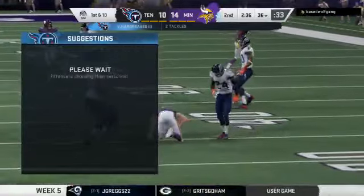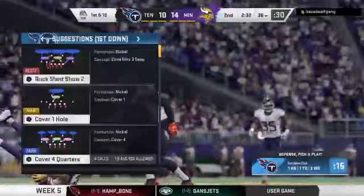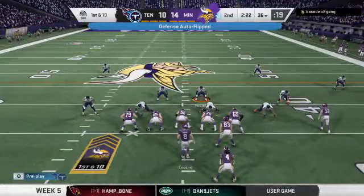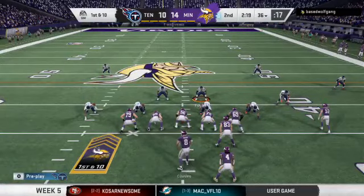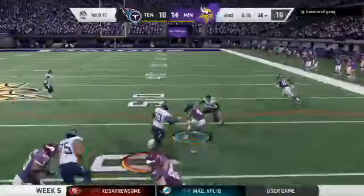One thing you're hoping for when you run drag routes, you're able to hit a receiver in stride, and he can pick up a lot of yardage after the catch. But in this situation, the defense was effective, able to stop him before he could get a good head of steam going. First down, here's the run with Cook.